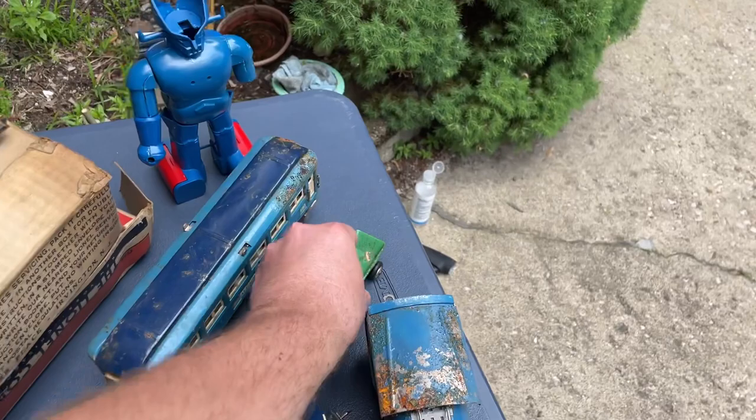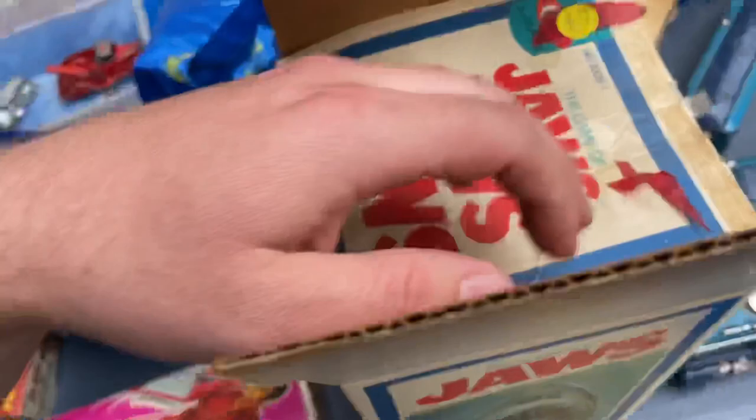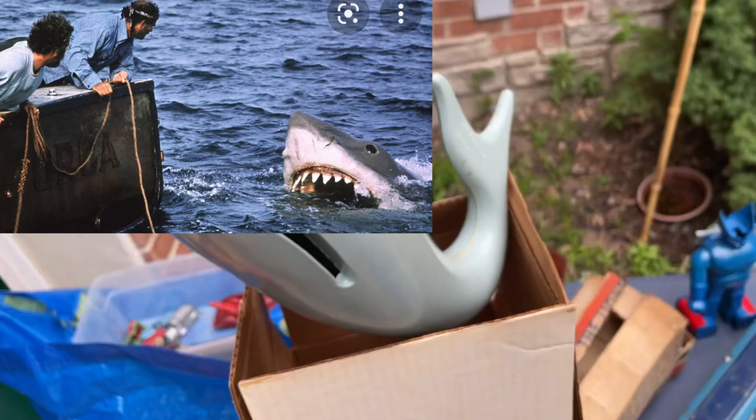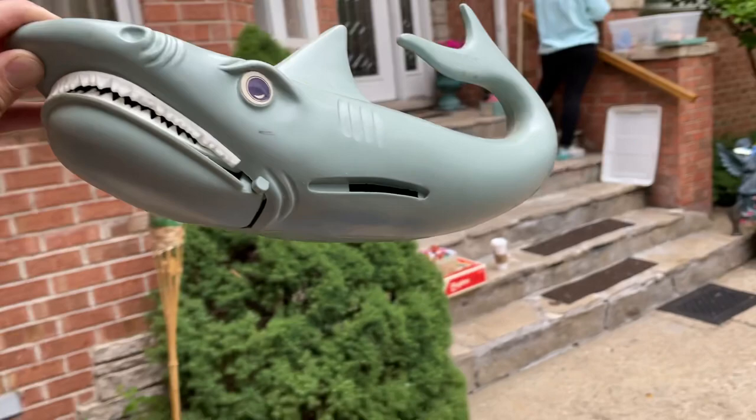Picked up this Jaws game. Really mint condition. It's by Ideal. And if you see that right there, it has all the different things that you put into the Jaws. Again, probably one of my favorite movies of all time, as far as scary movies, but yeah, there it is. It's pretty scary. Right, Julie? The Jaws? Dun, dun, dun, dun, dun. Julie grabbed this one.